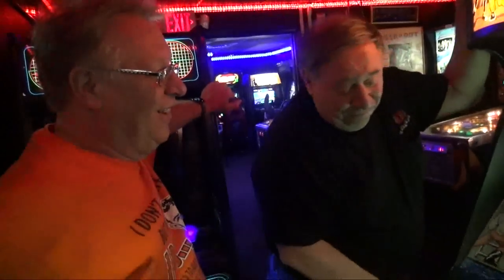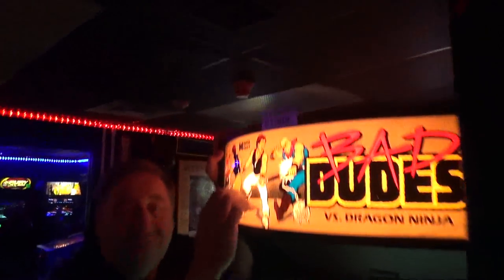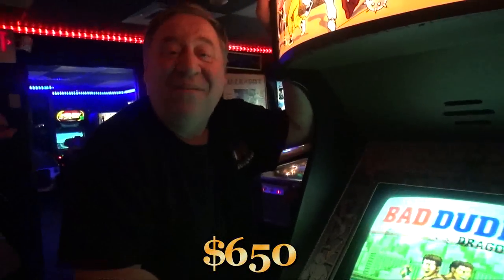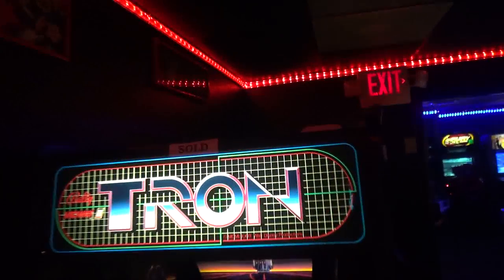It's factory dedicated. Stupid. Look. It's Labor Day weekend. What do you want? Panel overlay. Yeah, but I need money now. So forget this price. Forget this price. Factory dedicated. In great shape. $650. I got a 50 in. Look, Tron. Oh, it's sold. All right.